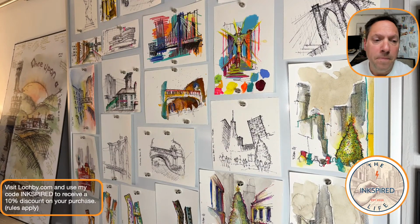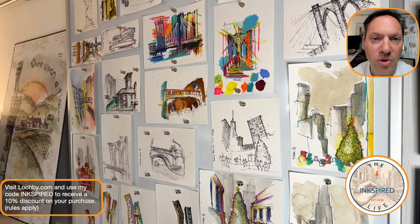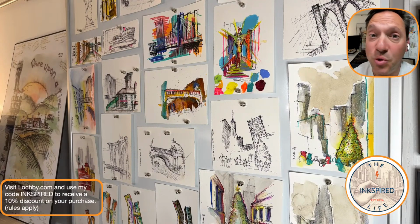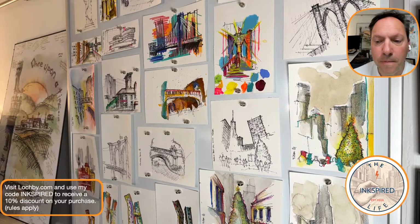As you probably have heard, the Brooklyn Bridge was just recently in the news. There was an unfortunate accident with a Mexican naval training sailboat whose masts were too tall and struck the bottom of the bridge. I don't know the latest numbers, but I know there were some lives lost and a lot of injuries as well. So prayers and peace go out to everybody that was affected by that event. So let's do some Brooklyn Bridge sketching.